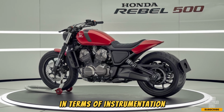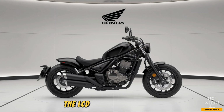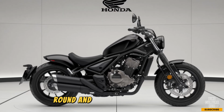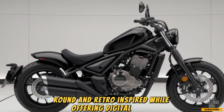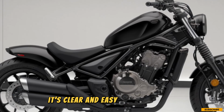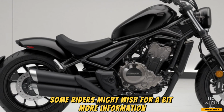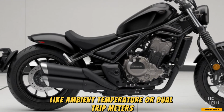In terms of instrumentation, the Rebel keeps things minimal but effective. The LCD display is compact, round and retro-inspired, while offering digital speed, gear position, fuel level, and time. It's clear and easy to read even in sunlight, though some riders might wish for a bit more information, like ambient temperature or dual trip meters.